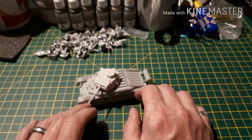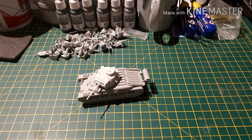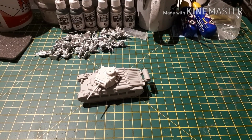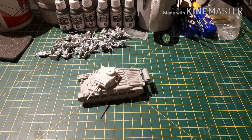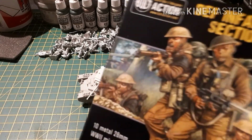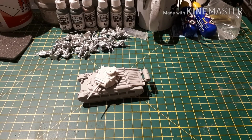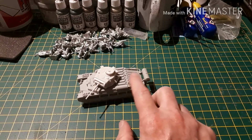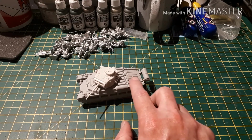That hopefully is going to be a project that will get done before the end of the year. I'm also planning on getting some Italians to go up against them. This lot, incidentally, and the 2 infantry sections there, comes up to just under 750 points. I have had to make this a veteran Matilda because I haven't got around to buying the additional bits.